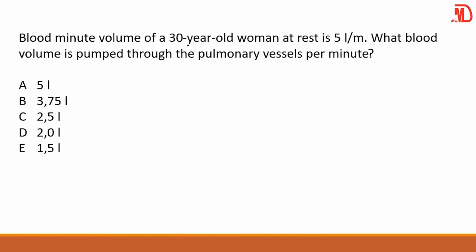The blood minute volume of a 30-year-old man at rest is 5 liters per minute. What blood volume is pumped through the pulmonary vessel per minute? They are saying that the volume at rest is 5. So definitely it's going to pump the same amount of blood through the systemic circulation, or through the pulmonary vessels. It's the same thing. The same 5.